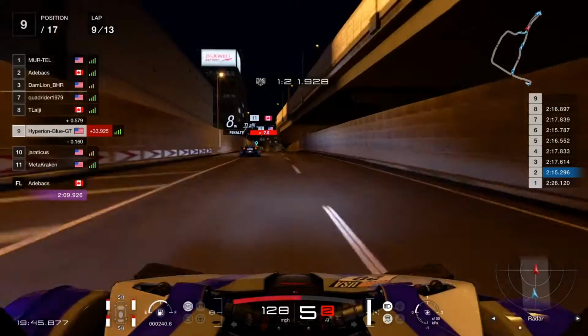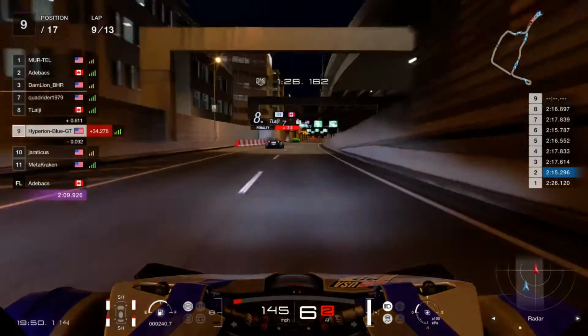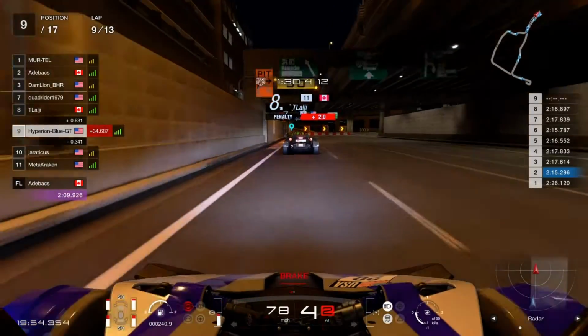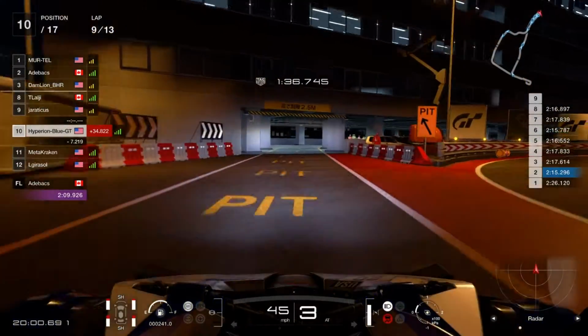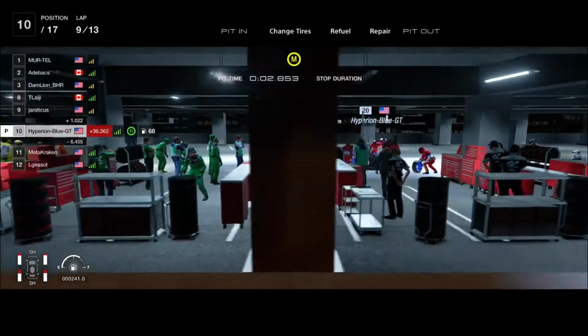Will might have a 2-second penalty. This is going to get very close, with 4 laps remaining. Will might get closer. Will going into the pits. Will might change to a different compound of tires. Will might need to get set up.